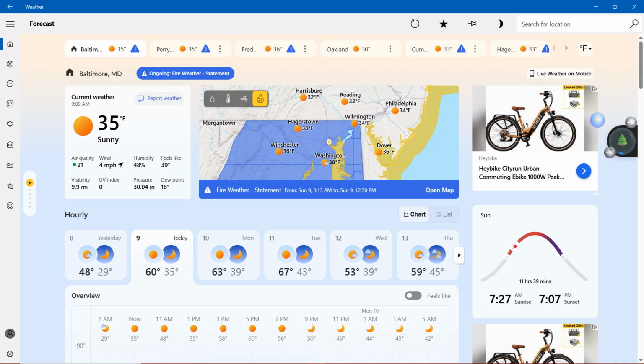Today, right here in the state of Maryland, is going to be sunny around 35 degrees. Yesterday, it was 48 degrees, mostly sunny. And then today, it's going to be 60 degrees, sunny. Air quality is 21 in the green, wind 4 miles per hour, humidity 48%, feels like 39 degrees, visibility 9.9 miles, pressure 30.4 inches, and finally the dew point 18 degrees.